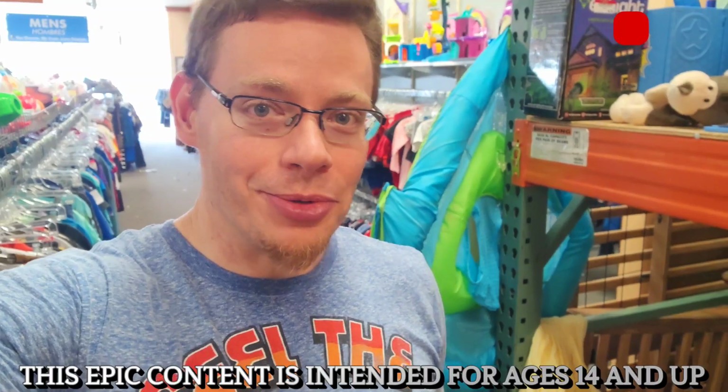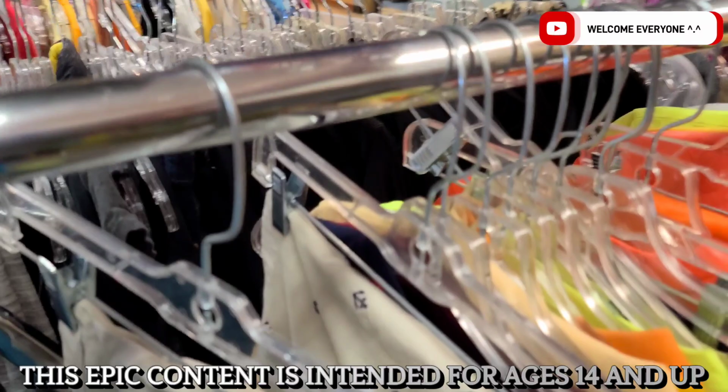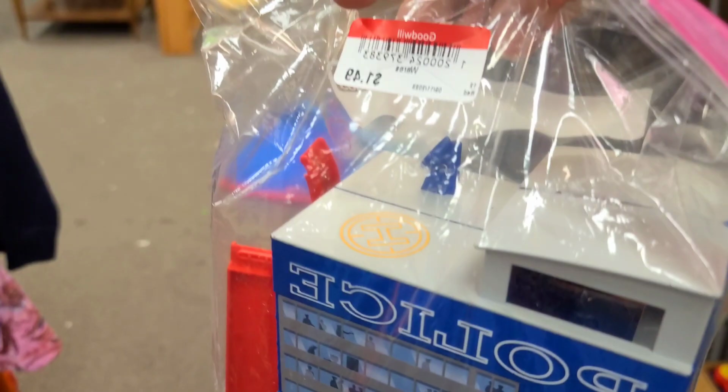We are out Goodwilling. There's a Micro Machines playset here for $1.50. Looks like a lot of pieces are here. I'm gonna get that because we have a bunch of old Micro Machines. But check this thing out.